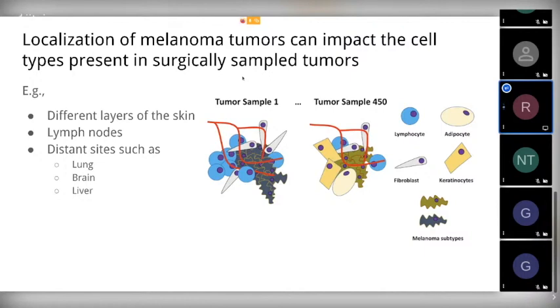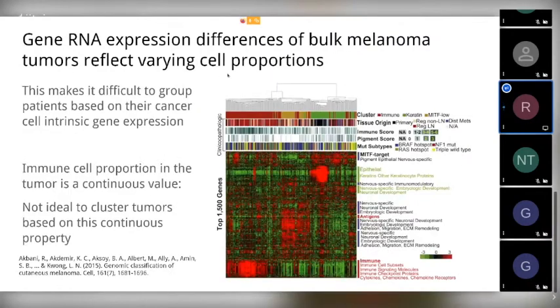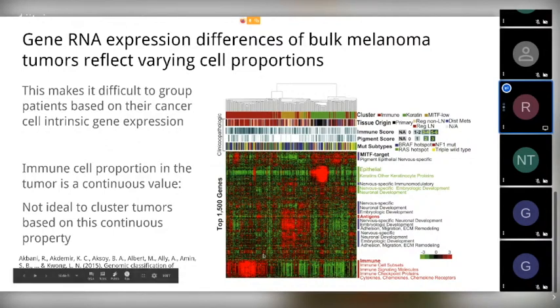And with respect to RNA-seq data, you can see differences in cell proportions represented by large-scale differences in gene expression across samples. So for example, on the right is a heat map showing the expression of the 1,500 most variable genes in cutaneous melanoma. And what you see over here is at least four clear clusters. This one is characterized by expression of immune cells that are not coming from melanoma cells.